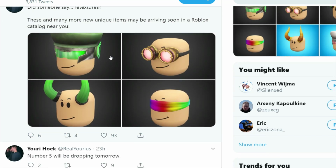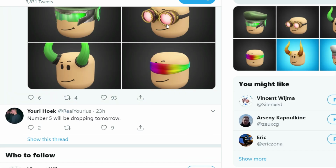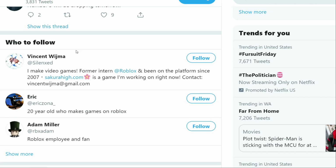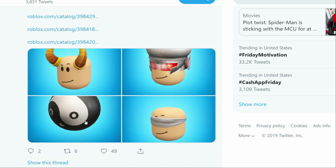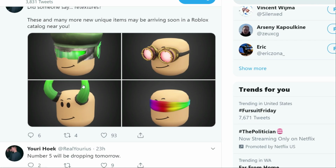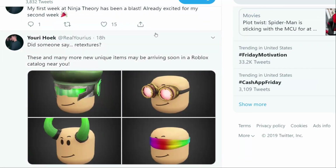Now they're going to release retextures of pretty much all of these. Well, this one isn't really a retexture, but I think this is a retexture of something previous. But now the blindfold's coming out with rainbow colors on it. The horns are coming up, and now that one's green, and then this thing's here, but it's green instead of the other color. So the yin yang thing is not something that's being retextured, at least not yet. But if you're ever wondering what's coming out, some of those are actually on Yurius's.